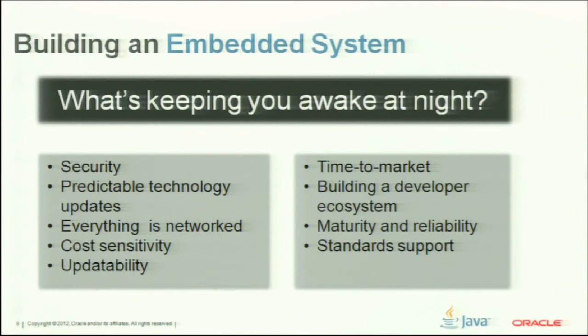So when you come up to develop your embedded system, what are your concerns? What are you trying to solve? Of course, security is a huge concern. I'm developing a smart meter. I don't want anyone to spy on my energy consumption. I don't want anyone to change anything or the technology that I'm using. I want to make sure that it's been updated. I want to know the roadmap of the company. It should be a company that stays with me for years.